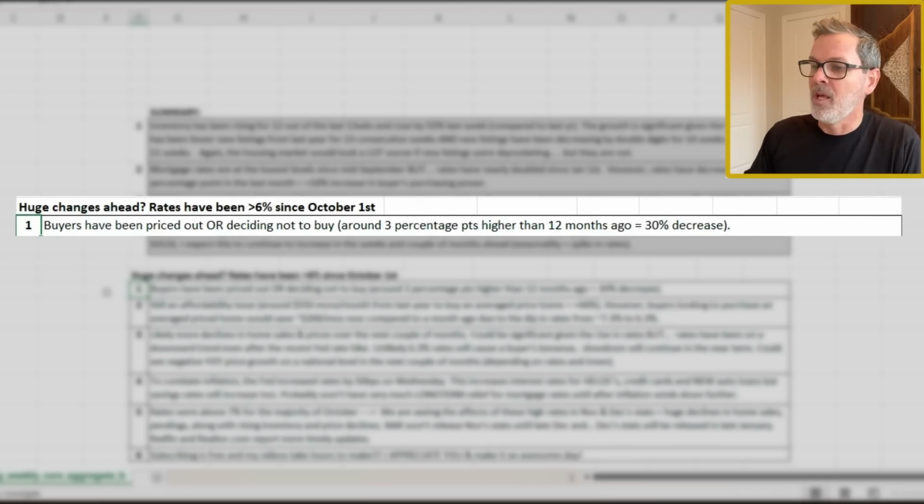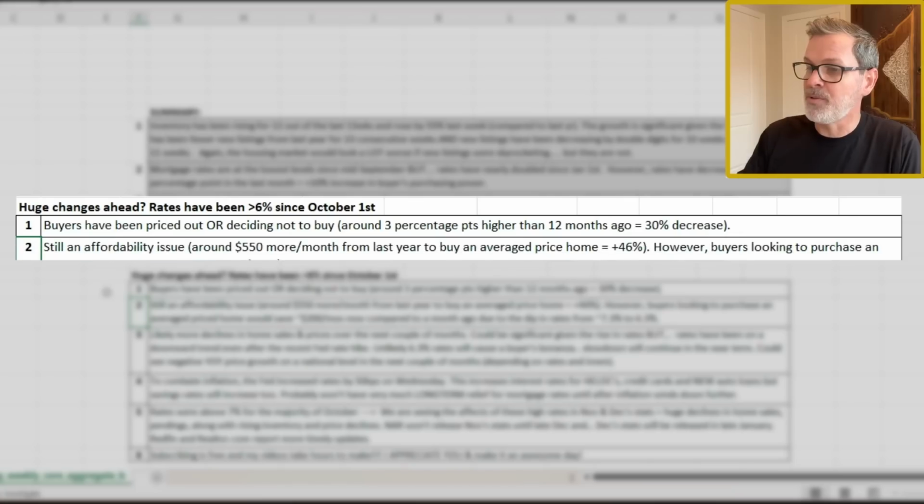So number 1, buyers have been priced out of this housing market, or they're waiting to decide what happens with this housing market and they're waiting on the sidelines here. Rates have increased around 3 percentage points over the past 12 months, and that causes a 30% decrease in buyers' purchasing power. And in my opinion, this lack of housing affordability is causing this huge decrease in home buying demand this year.